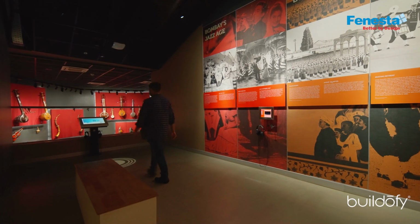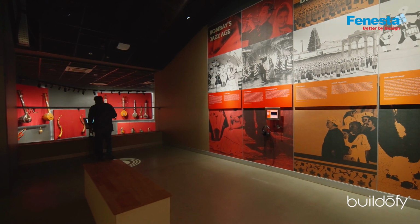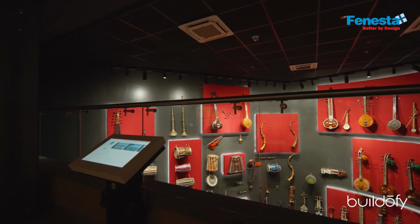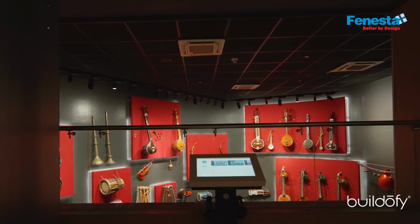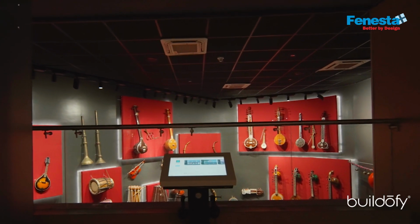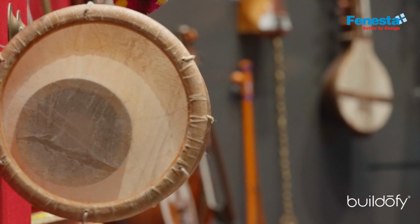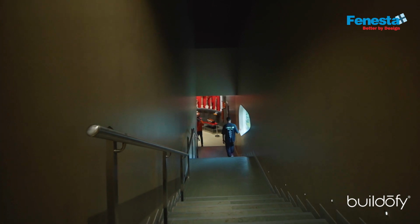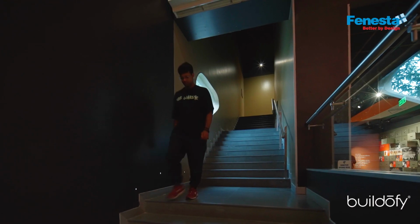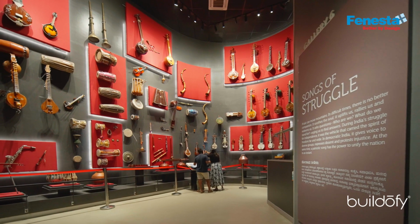So from the third level, now we have a cutout where you are given a preview of what is to come down. You have this instrument gallery which is set up against the double height, so you can see instruments right from the upper level all the way to the lower level. So it is again the sense of continuum, how your eyes move, how you encounter things. So you go around and you take the staircase and you come down the double height space, and you are in that space where you're looking at all these instrument displays.